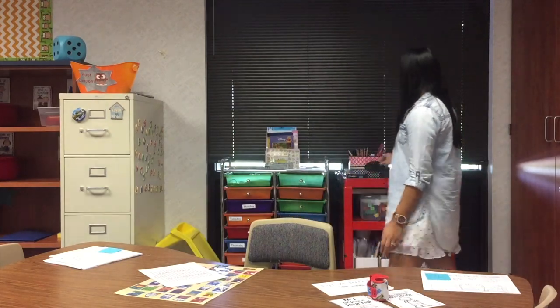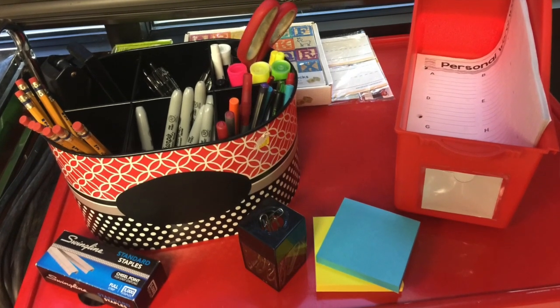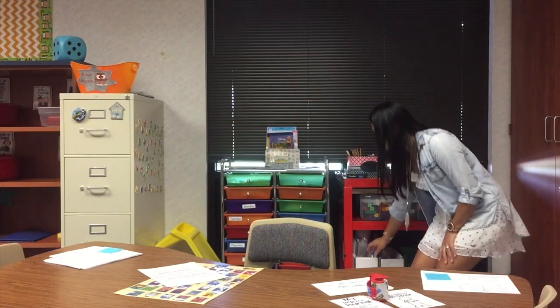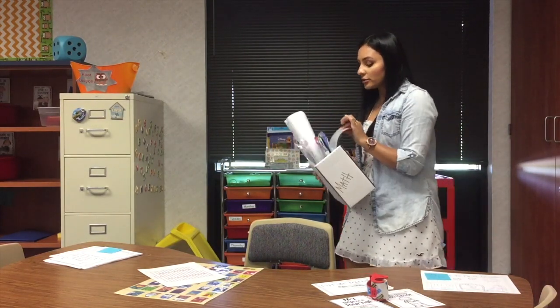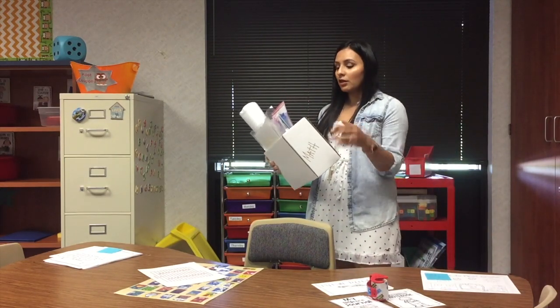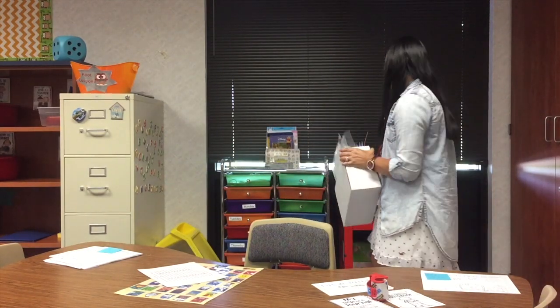Back here, I just have supplies that are readily available for any small group activity that I might be working on. I have some Lincoln cubes here. And down here, I just have these boxes that I have labeled. One of them is labeled math, the other one is labeled reading. And these are just anchor charts that I have printed out and I use when teaching certain concepts. So I just like to have them in a box so I know where to look when I'm looking for a certain anchor chart to teach or introduce the concept to the students.